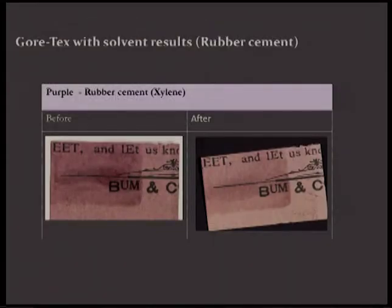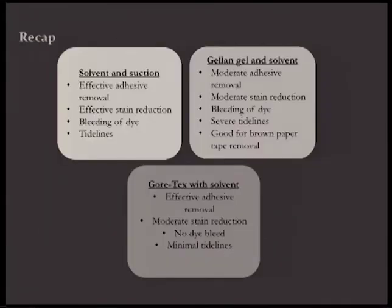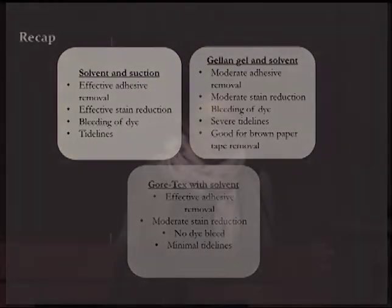And here you can see the before and after treatment of the purple rubber cement sample. Gore-Tex treatment reduced the adhesive residue and no tide lines and bleeding of the dye was noted. Now, just for a quick recap about all the methods that were tested. Solvent and suction was an effective method in the reduction of adhesive residue and staining, but because it's such a forceful method, a lot of dye bleed occurred.